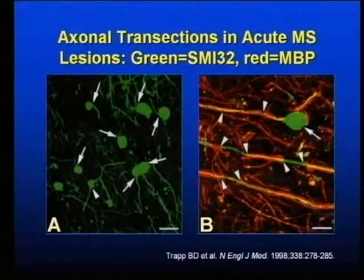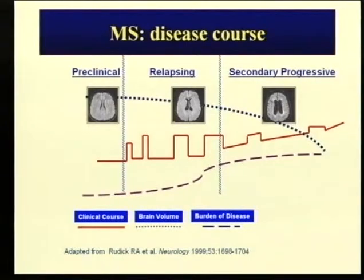For multiple sclerosis, this idea of axonal degeneration hasn't really been a prominent feature or recognized as a prominent feature till fairly recently, in the last 10 years or so. And we know that as time goes on, there is some atrophy of the brain. And that atrophy is thought to be due to axonal loss to a large extent.